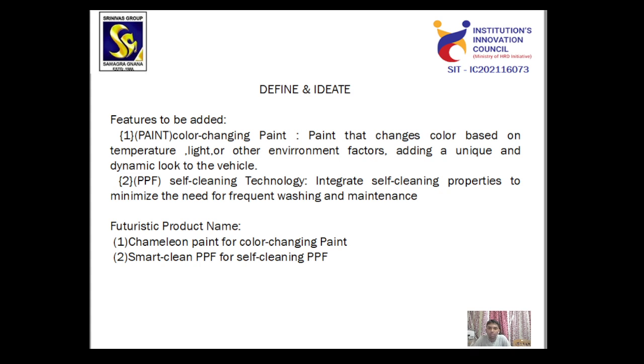Some features I would like to add are color changing paints, paints that change color based on temperature, light, or other environmental factors, adding a unique and dynamic look to the vehicle.